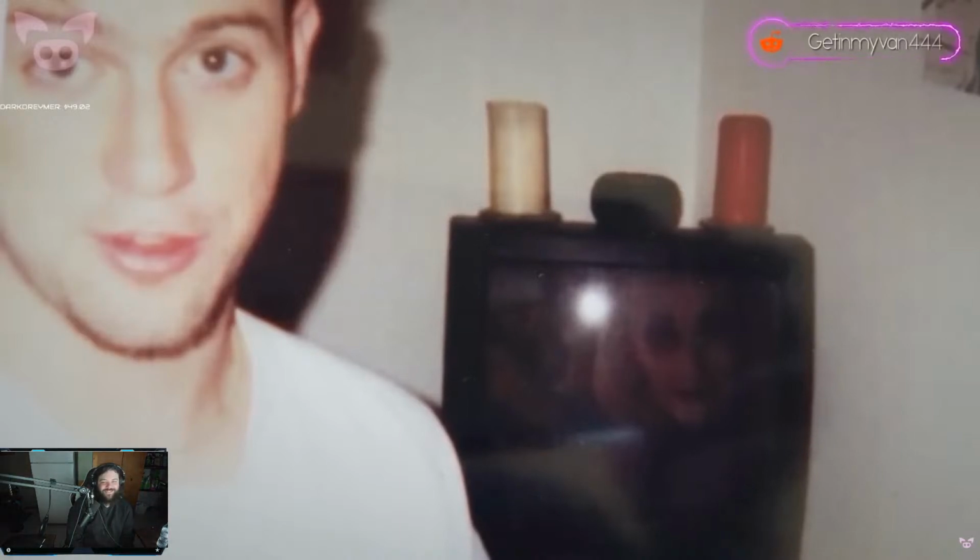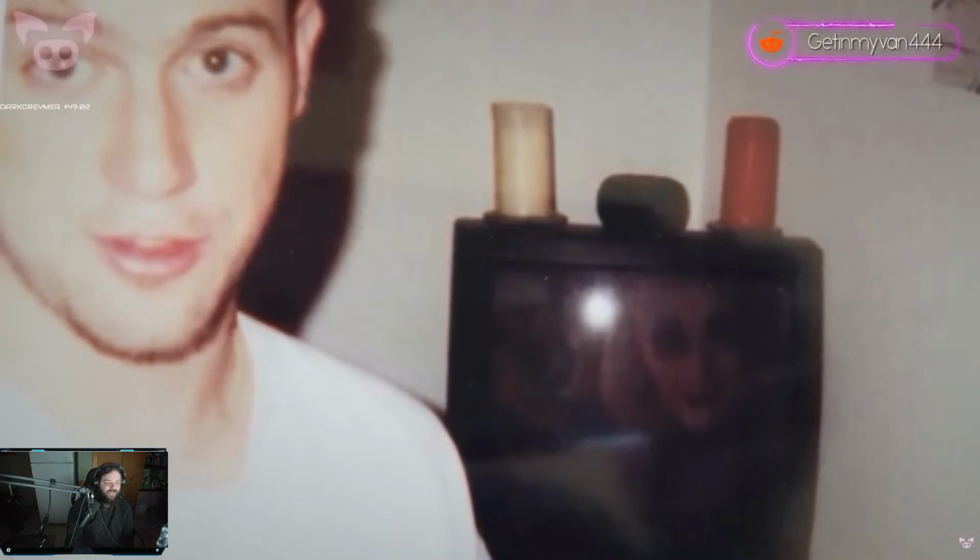Viewers see a man on the left standing in front of a TV in the back. On the TV screen, viewers can see the reflection of the light of the camera, as well as a lady in it! On the right side of the TV, it looks like a figure of an older woman with large, dark eyes looking right into the camera.